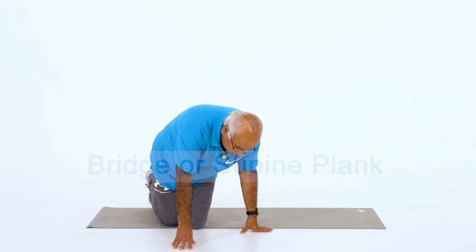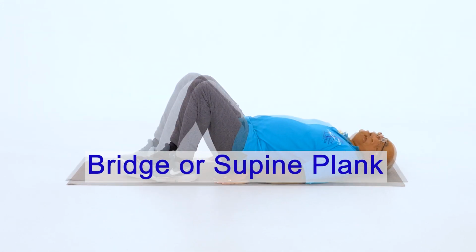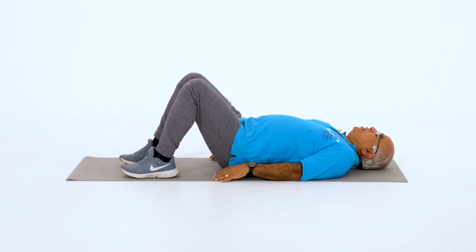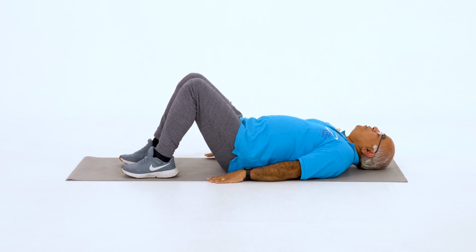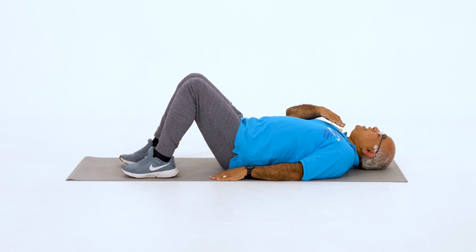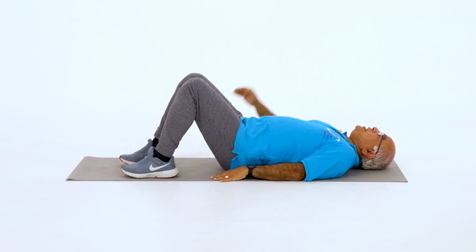The final exercise in the back is called the bridge or the back plank. So I'll show you how the bridge is being done. You lie on your back as comfortable as possible, looking up, keeping your hips and knees bent so that your feet are flat on the floor or on the bed if you're lying on the bed, and your arms by your side. And in this position, you're lifting your hips up and maintaining your thighs and your trunk in a straight line. And for that, the muscles in your lower back have to contract and the gluteal muscles have to contract to maintain that position.